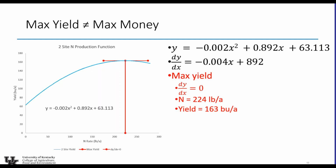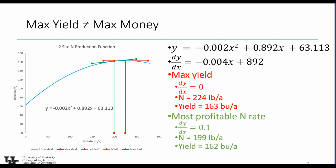In this case, we ask, when does my change in yield equal 0? So I've maximized yield, and that occurs in this situation when nitrogen rate is 224 pounds per acre and yield is 163 bushels per acre. So that's my max yield. Change in yield now equals 0 for any unit increase in nitrogen. And then I can also look at the most profitable rate.